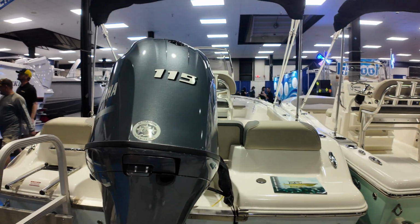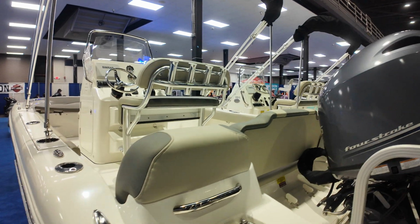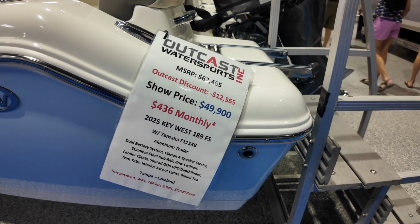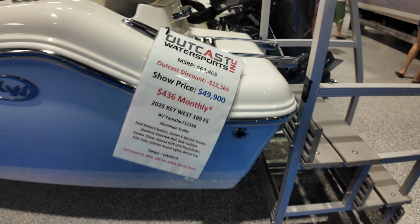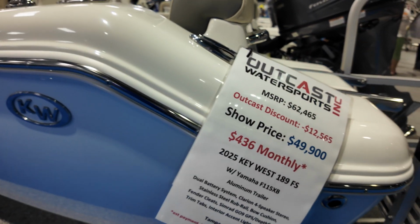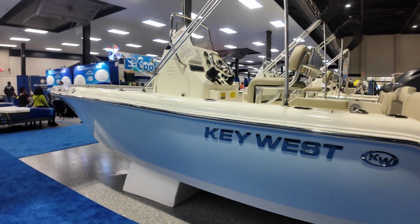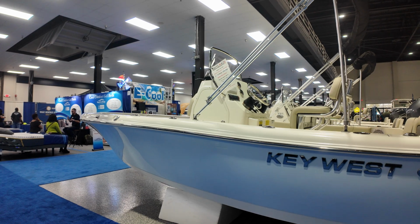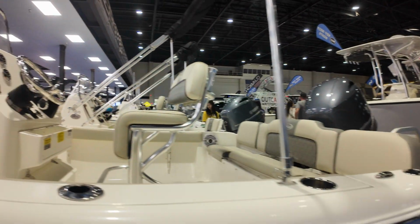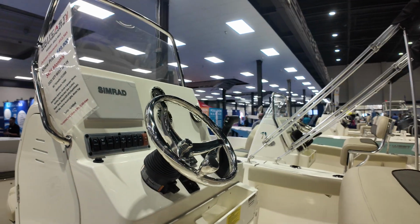All right. So we're gonna go a little bigger right here. It's the same exact boat, 115 Yamaha. This one's going for 49.9. And this is an 18 foot. So the one we just looked at was a 17. This is an 18. Almost a 19. It's 189 FS. Check that out. Going for 50. Coming with a Simrad.